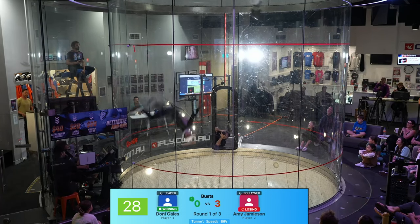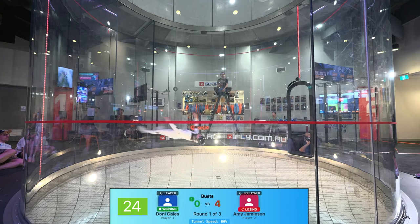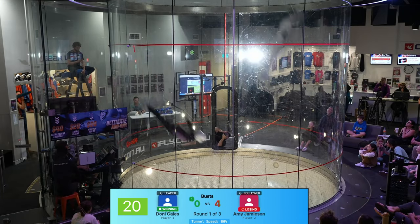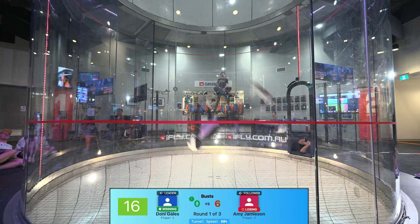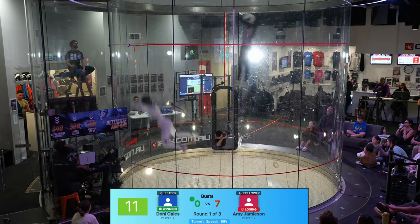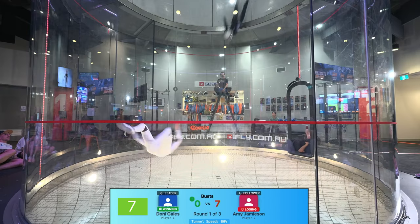Some beautiful, nice, clean lines. Not a whole lot of tricks happening right now, but see how we go as the round progresses. Fluid stuff for the viewer. For everyone at home, these guys are doing 250 kilometers an hour, 20 seconds to go before the lead change. I think Donnie's slowing down a little bit for Amy just to give her a bit of a chance, but now she's sped up again.